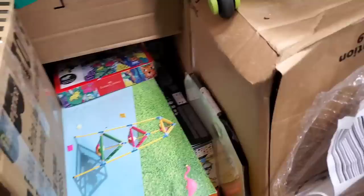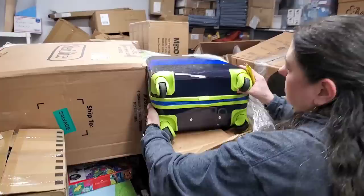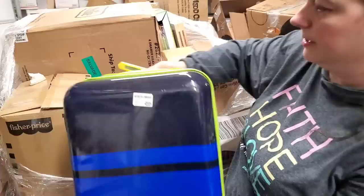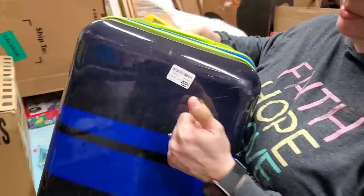Okay, let's see what this is. This is a hard side. I almost stabbed myself. Really nice suitcase. Look at that. It's scuffed a little bit, but two seconds after you use a piece of luggage, it's going to look like this. Does it have a plastic film over it or no? No. It's a hard body side suitcase. Really good for traveling to grandma and grandpa's house.